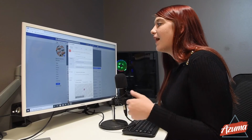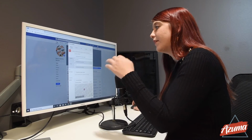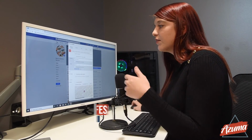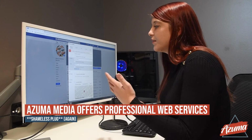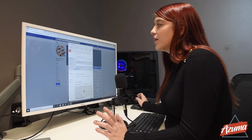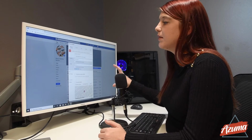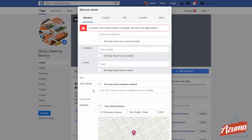But having a website actually does not only boost your rankings on Google, but it helps your Facebook page and other social media profiles get noticed too. So just for the future, that's an important thing to remember. Second or third, your email. If you have a business email, this is an important place to put that. Make sure you're always inputting any business information because all of this is going to be pretty public. So you would type your email in or click My page doesn't have an email, click Save Changes.